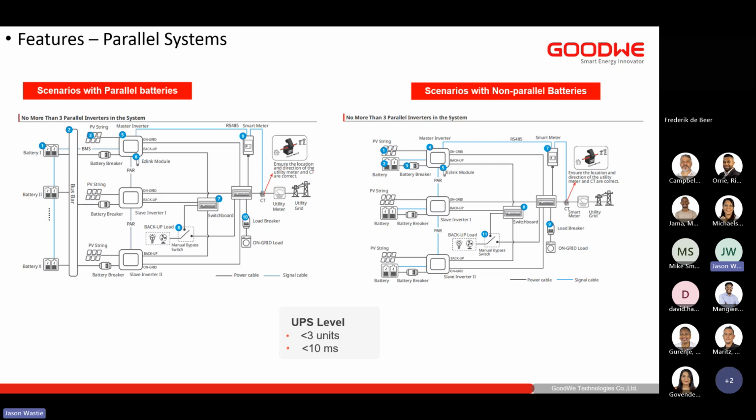So we have got a scenario with parallel batteries. That's when you've got a common battery bank where all of your batteries are connected to a bus bar and then connected to your inverters. One of the benefits of this is obviously it's a lot easier for the installation. Just bear in mind that all of your cable lengths need to be the same from battery to bus bar to inverter.